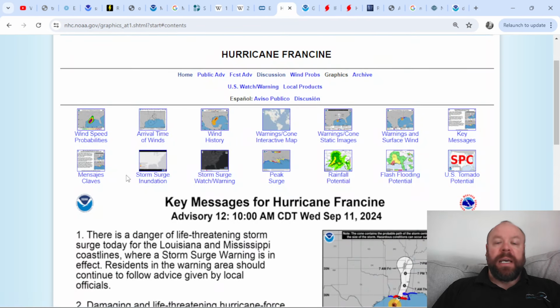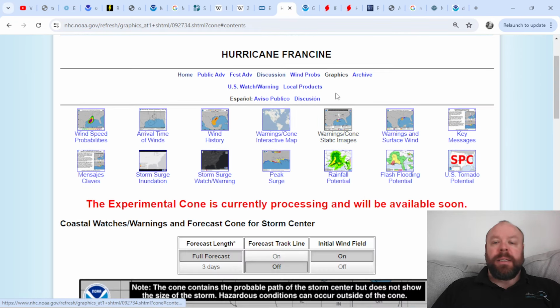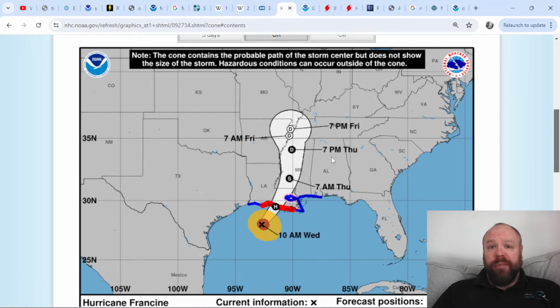But looking specifically at Francine, like I say, a 90 mile per hour hurricane, it looks as if it is going to maintain this strength, perhaps ever so slightly weakening as it makes landfall in the central coast of Louisiana. It will make landfall as a hurricane, and it will be problematic. We're going to have maybe 2 to 5 feet, possibly slightly more, in terms of storm surge as the system comes ashore here. We've got hurricane warnings right along the Louisiana coast. We've also got storm surge warnings also.